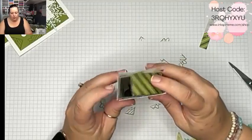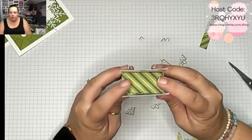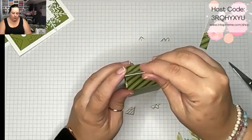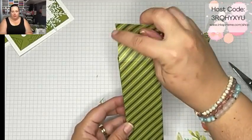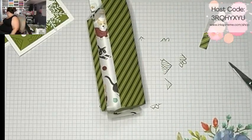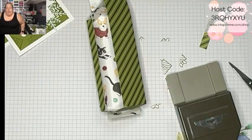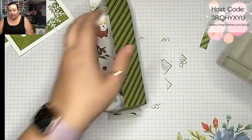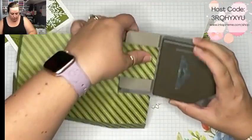So you have a choice. You can cut off these side tabs, or you can leave them so that they sort of fold over and then hide the contents. And what I'm actually going to do is use the tag topper punch on the top of the bag here to create a scalloped edge, and then we can tie some ribbon in it to hold it closed. So I'm going to grab that behind me. And the punch I am using is actually one that's retired, but there is still a tag topper punch in the catalog, so just use the new tag topper punch to do the same thing.